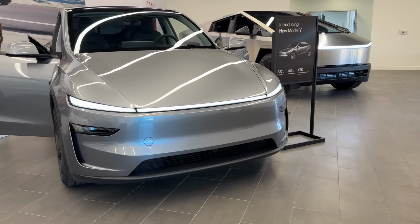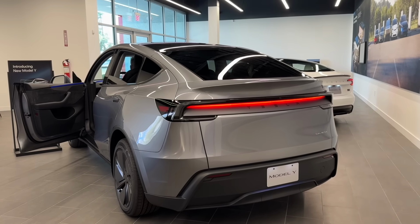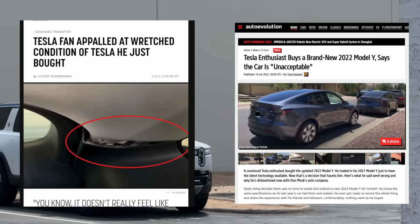Today I went to go pick up my 2026 Tesla Model Y Juniper and it did not go well. I've had some issues in the past taking delivery of Tesla cars, so bad that they've gotten articles written about them, but this time it was a little different. Take a look.